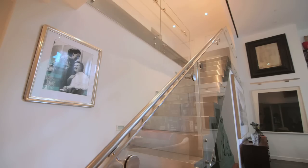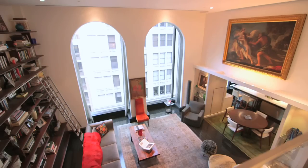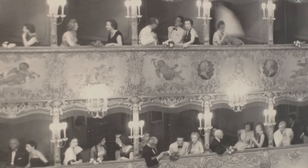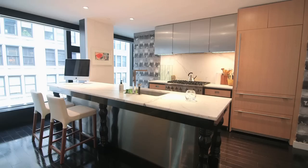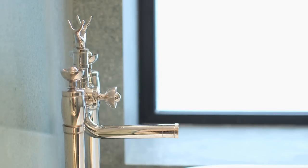There's a freestanding glass and steel staircase that balances the double height windows. You know, so often modernist spaces are cold, and this has so much soul and warmth and elegance. There's an exceptional flow in the apartment where the vast living room opens into a dining area, which then opens to an amazing kitchen. The sunny and expansive master bath is a perfect representation of old meets new.